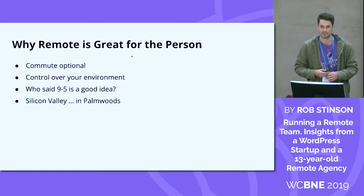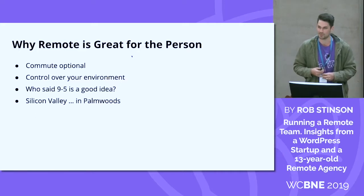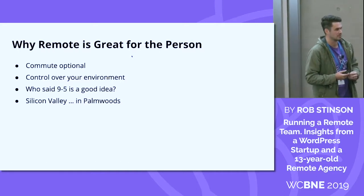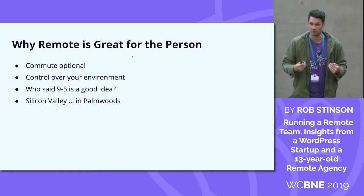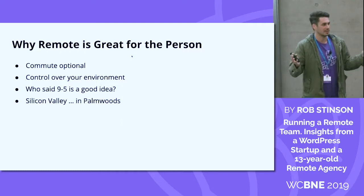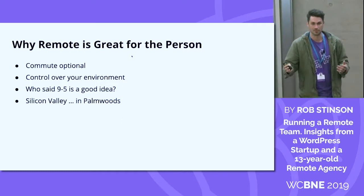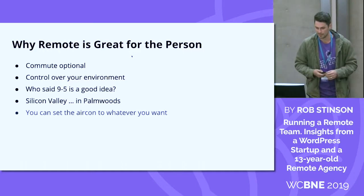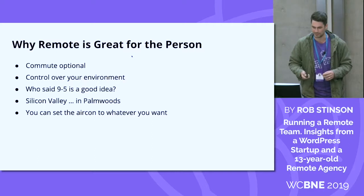I work for Silicon Valley from Palmwoods, rural Queensland. That's a fantastic thing about remote work: 10 years ago, it was very difficult to access the kind of opportunities I know that I've been very privileged to access, and I know others here as well. You couldn't do that unless the companies that I've worked with and for believed in and facilitated remote. You can set the aircon to whatever you want.